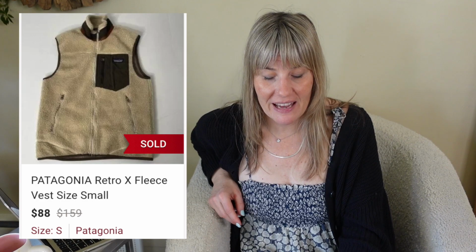The next item on a first repost to sell in 3 days was a Patagonia Retro X fleece vest. It sold for $88. I had it posted for $98. This item had a lot of traction, but just people keeping their eyes on it, no real buyers. I do like selling this kind of vest when I find the original version. Patagonia has reissued this, and some people seek out the original version of it.